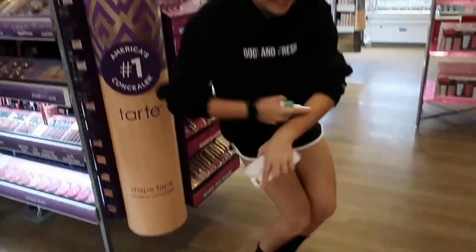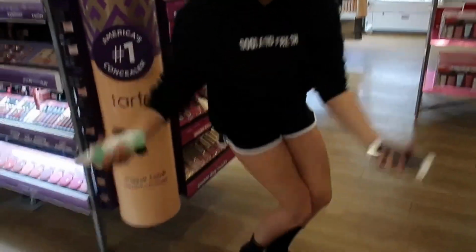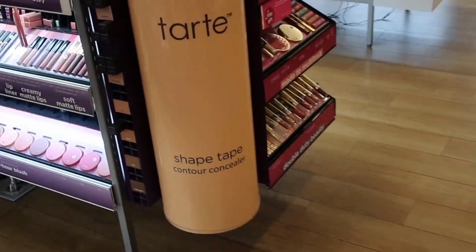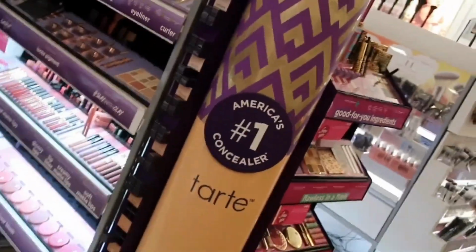I was gonna go like this. Shape tape concealer. Look! Just throw it. Look, it's shape tape concealer and it's a whole bottle.